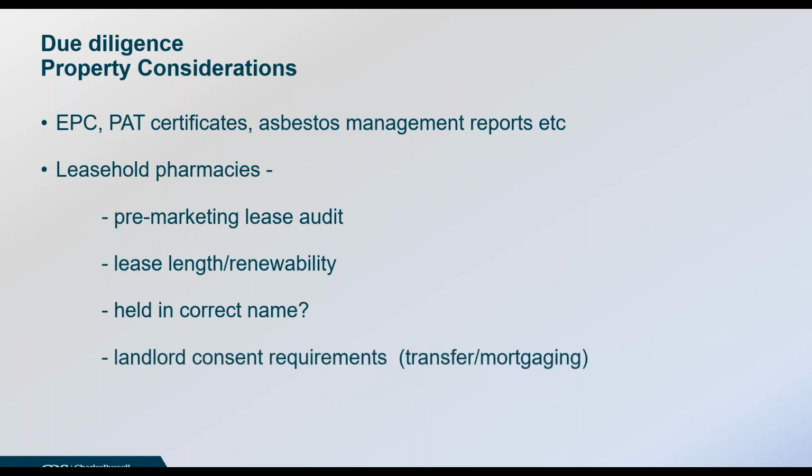It's also worth bearing in mind that there will be potentially landlord consent requirements that may impact on the logistics for the legal process of sale. I've mentioned landlord consent when there's an asset sale for the transfer of the lease, but also on a share sale, it can crop up. Sometimes we see consent requirements if you have a lease within a health centre, for example. And indeed, if the lease has a requirement for landlord consent before the property lease can be mortgaged, then that may be relevant if your buyer is looking for a mortgage to support the acquisition finance. So it's worth checking all those points and being prepared for those.